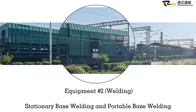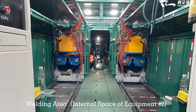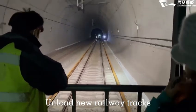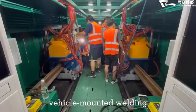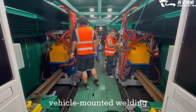Three. Rail construction replacement and welding integrated equipment. The vehicle-mounted gas pressure rail welding machine integrates all equipment into a container and mounts them on a flatbed, which is marshaled onto a long rail car. It features base welding and mobile base welding capabilities, enabling the completion of at least 1 kilometer of overhaul and rail replacement within a single maintenance window.